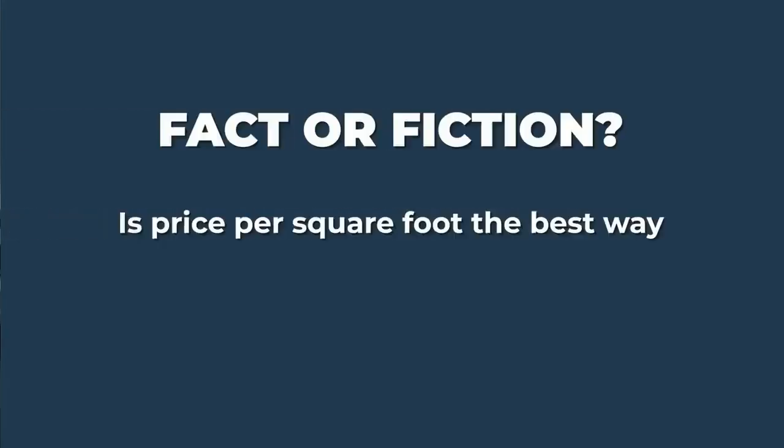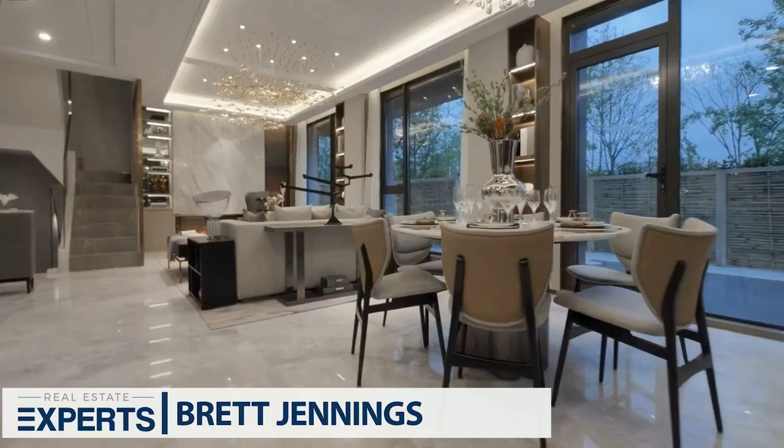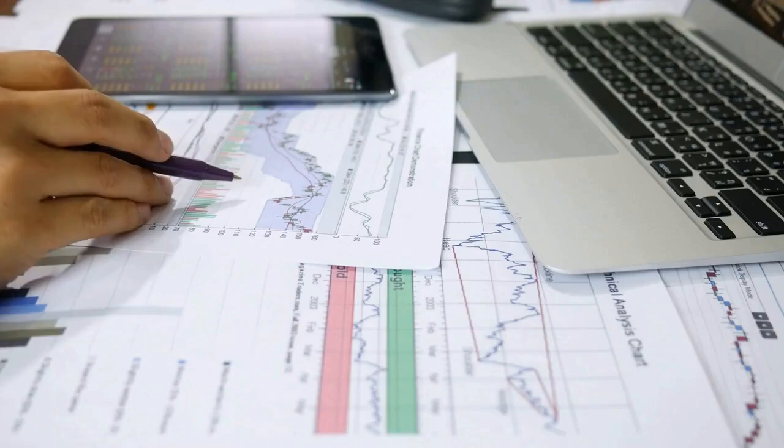Is price per square foot the best way to value an individual property in Silicon Valley? The answer is no. A couple months back, I was hosting an open house and a guest came through who was an engineer by profession. He asked several questions about the house and then he asked me, "What's the price per square foot?" And I told him, "I don't know. I mean, I can figure it out, but it's not a figure that we use." And he kind of looked at me like I didn't know what I was talking about.